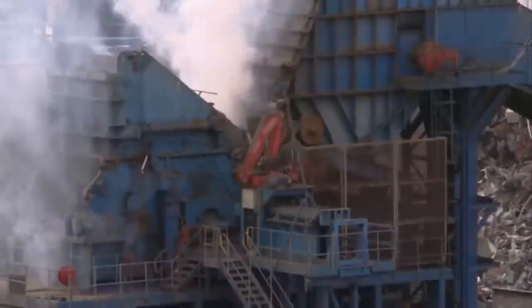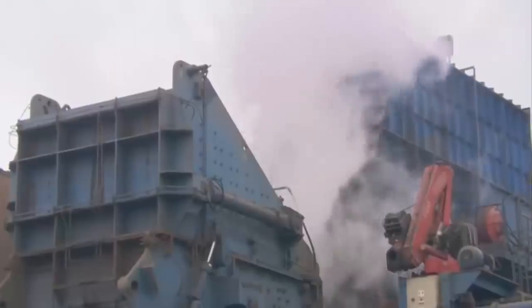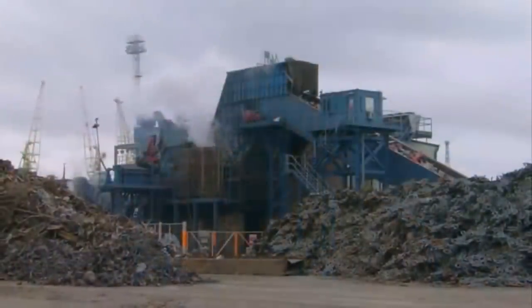Spanning the length of two 747s, this monster machine beats at the heart of Britain's recycling industry. This is the biggest shredder in the world, and it faces a world-class challenge.